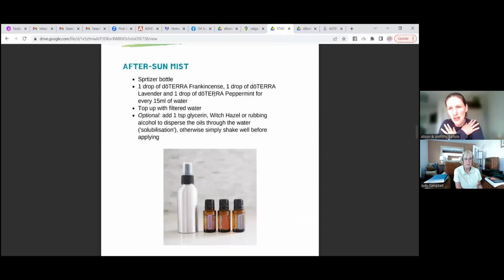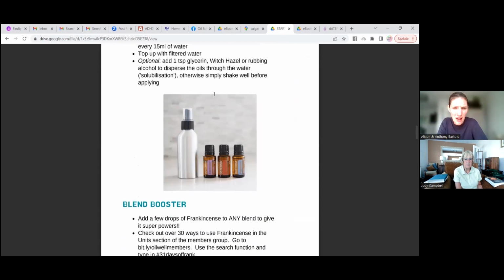Really lovely because lavender is incredible for any burns, but I've found that adding the frankincense just boosts that healing so much quicker. The lavender really takes the heat out of the skin, but in terms of that cellular repair and everything just kind of coming back to looking normal really quickly, the frankincense is absolutely amazing. I always add that in as well.